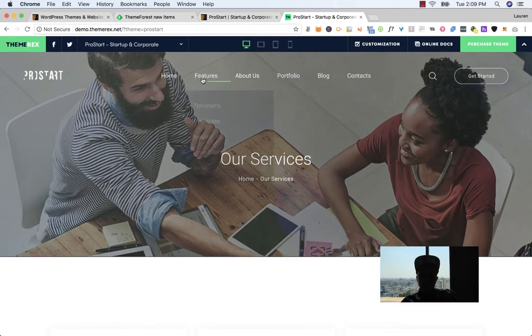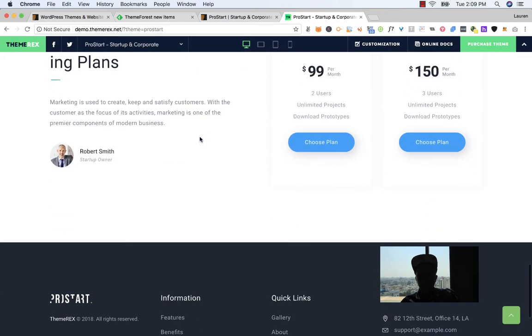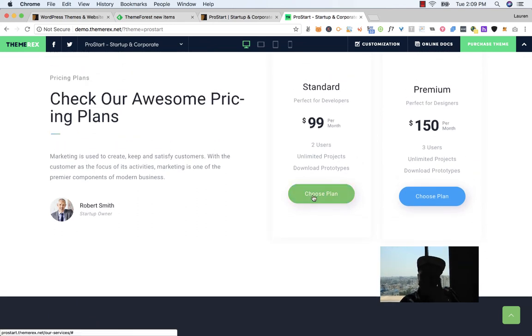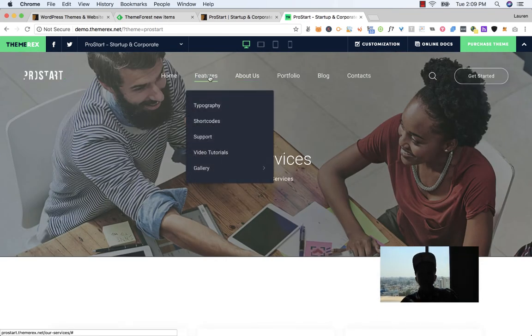One thing I noticed there is that there's no way to shop here. I would recommend if you love this theme and you want to go with this, you're going to have to use a third-party provider or do some WooCommerce customizations on this theme. One third-party provider I really like is Gumroad if you want to do sales. All right, let's just look at a couple more pages.